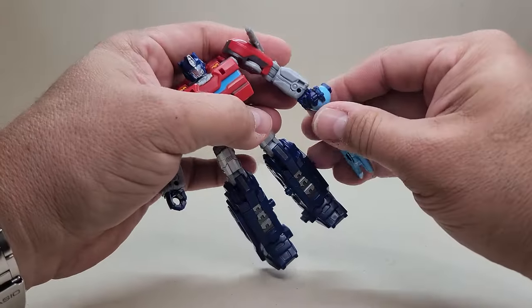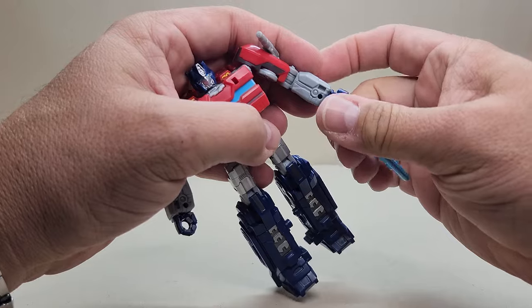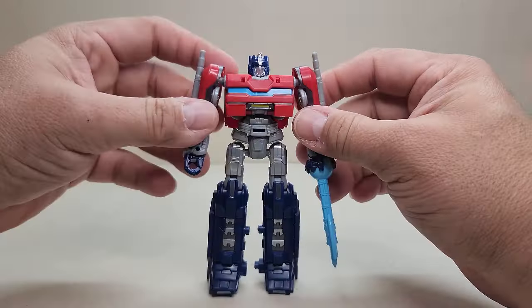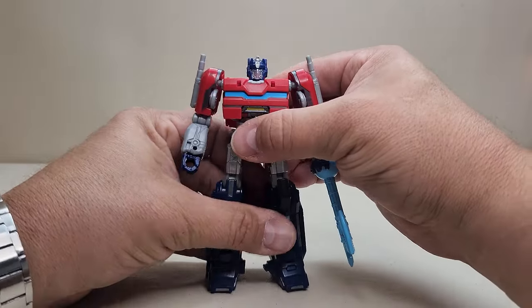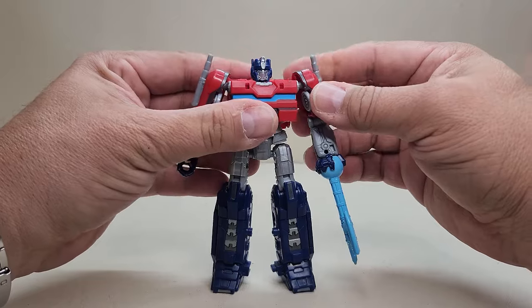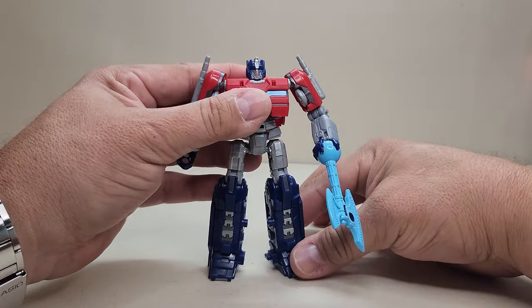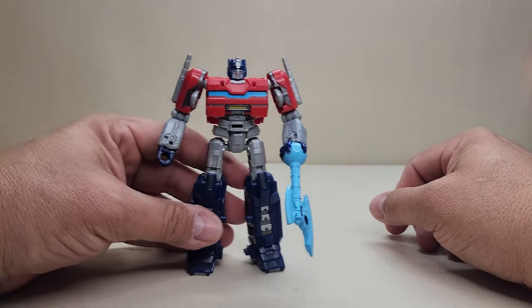Very, very cool figure. Really, really digging it. I was so pleasantly surprised to find these. Because I was at my Target on Friday, I think. Friday or Saturday, and then I flew out on Sunday. I came back on Tuesday or Wednesday, and I hit the same Target on my way home, and there they were. So I was very pleasantly surprised to find them on the shelf.